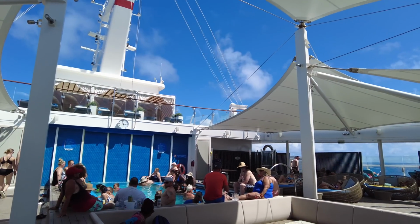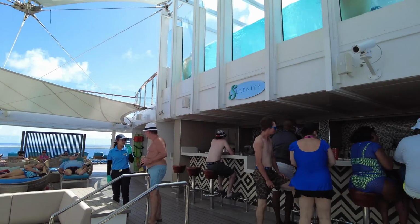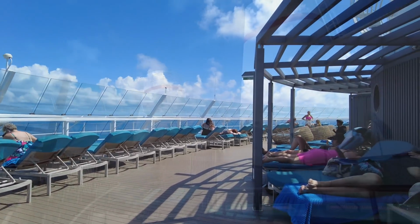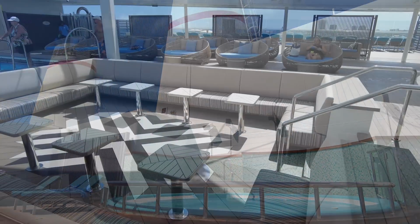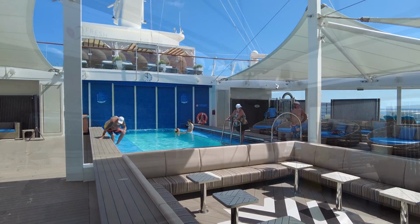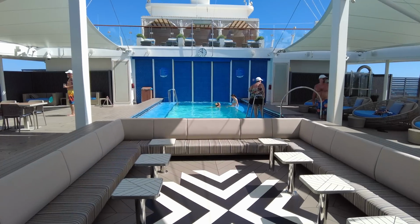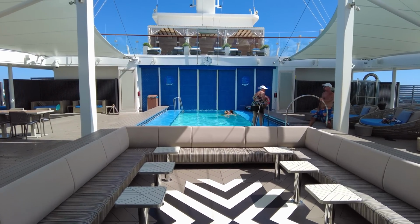The front section of Deck 18 is the Serenity Spa, which is the adult-only section for guests 21 years and older, and there's no extra charge to enjoy this area. There are 2 whirlpools, cabanas, and a pool. There are also great views over the front of the ship. While relaxing, you can get some food from Fresh Creations that's also included. There is also Serenity Bar for all your drink needs. This is a great section if you're looking for some calmer fun, but it can get busy, especially on those sea days.